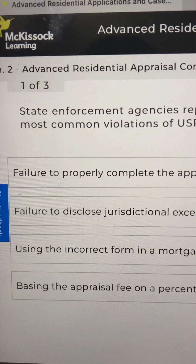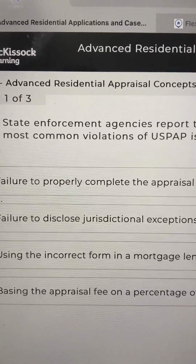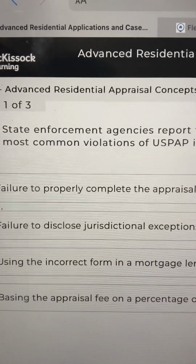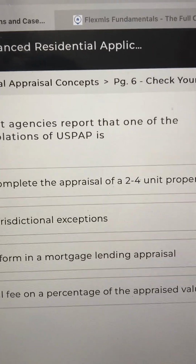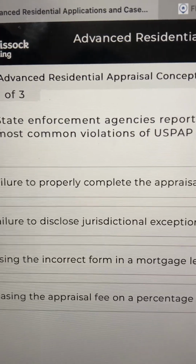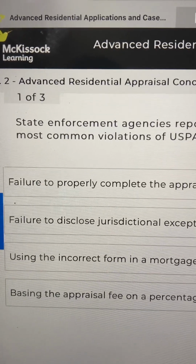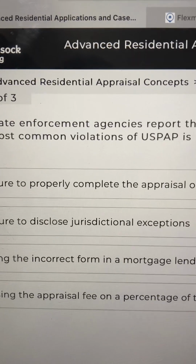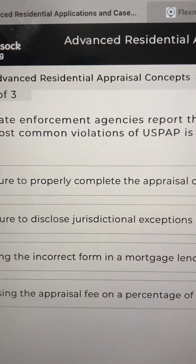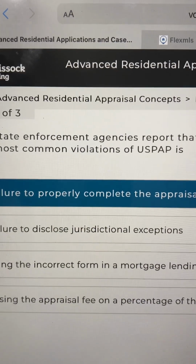Number 1, state enforcement agencies report that one of the most common violations of USPAP is: A, failure to properly complete the appraisal of a 2 to 4 unit property. B, failure to disclose jurisdictional exemptions. C, using the incorrect form in a mortgage lending appraisal. Or D, basing the appraisal fee on a percentage of the appraised value. I'm going to go A, failure to properly complete the appraisal of a 2 to 4 unit.